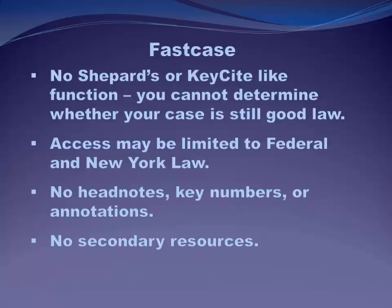So keep in mind, whereas here at BLS we have access to not only the federal law collection, if you get this FastCase through your New York State Bar Association membership, you'll only have access to New York. There are no headnotes, no key numbers, no annotations, and no secondary resources other than, as I mentioned, these links to the abstracts of Hein law review articles.